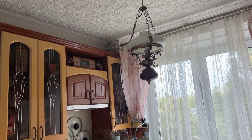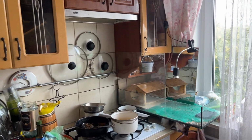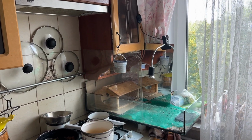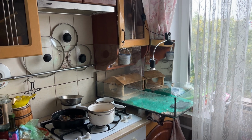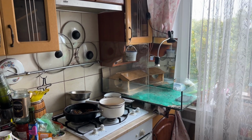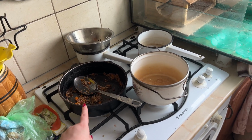So that's sad and unfortunate. We don't have a microwave because my mom's excuse for that is that we have a turtle aquarium over there, so there is no place for a microwave. She told me you have to pick between turtle or microwave. And of course, I'm not gonna get rid of my turtle. I just had breakfast, so there's my buckwheat in there.